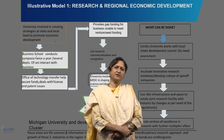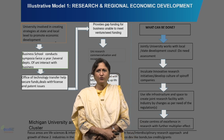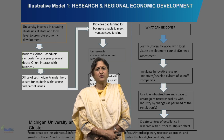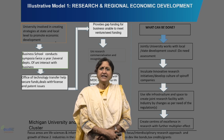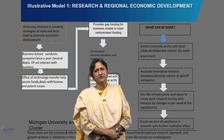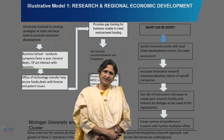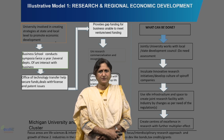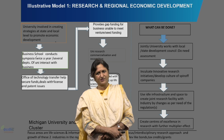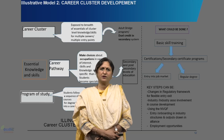So, how could this happen in an Indian context? It could happen where the university jointly starts working with the local authorities, the state development boards and councils who need some assessments, and provides inputs to these councils; inculcates innovative research initiatives; develops the culture of spin-off companies in the university or academic institutions; uses the available idle infrastructure and space for joint research initiatives between faculty and industry, through the changes that may be needed in the regulations within the academic institution; and creates centers of excellence. It is not rocket science, it is quite possible to replicate this particular model.